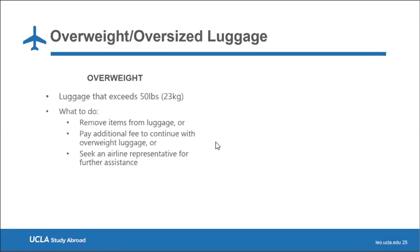If by any chance you have luggage that exceeds those 50 pounds, there are a couple of options you can take. First and foremost, you can remove items from your luggage and give them to a relative or a friend who's with you to take them home. That way you're able to meet that 50-pound requirement. That actually happened to me when I studied abroad. I was way over the limit. I just threw some sweaters to my family member for them to take home. So that's one of the options.